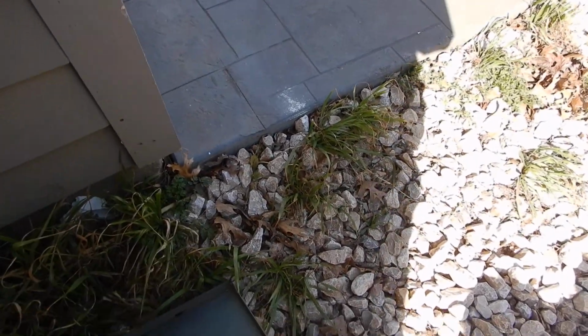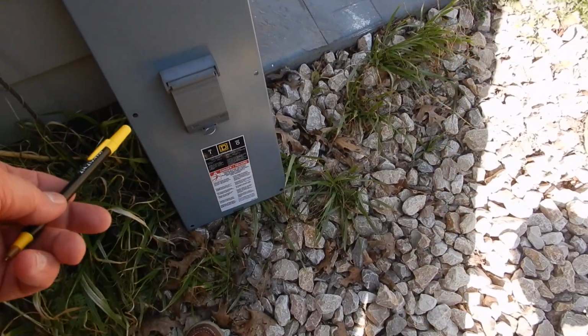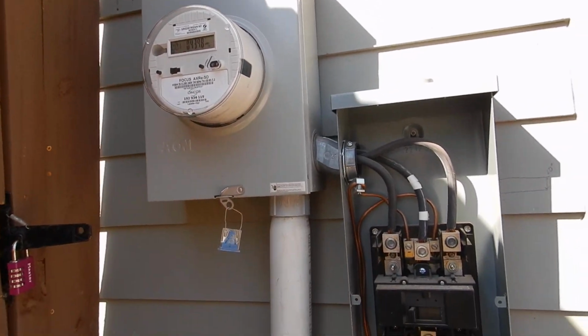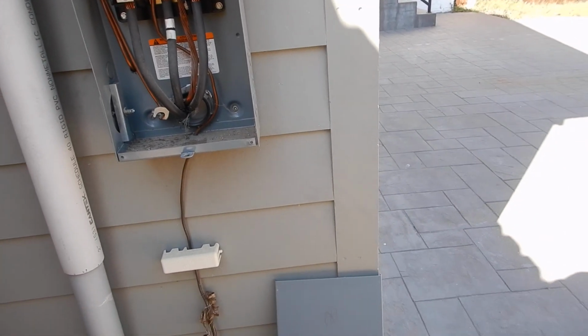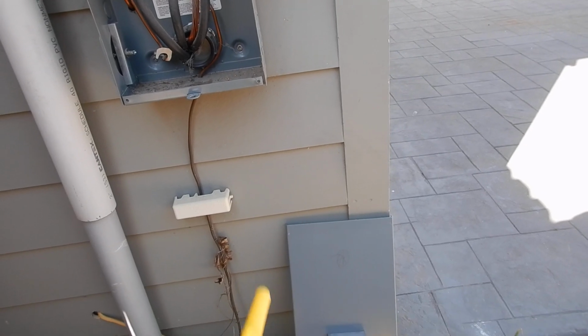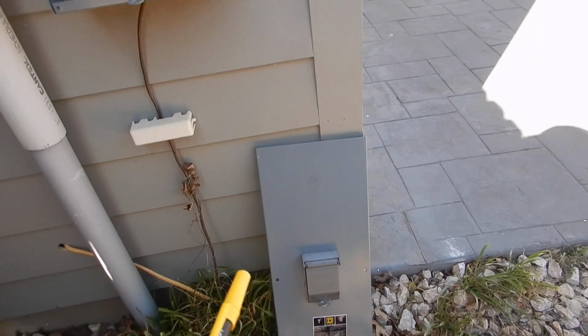This box, this cabinet, has not been labeled as an emergency disconnect. Now, I get it. The fire department is going to see the meter. They're going to see this disconnect here. They're going to put 2 and 2 together. They're not going to have any trouble identifying that, only that it was not identified like it's supposed to. It's supposed to have that identification on it.